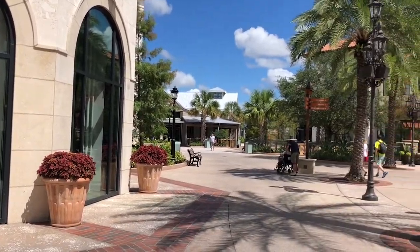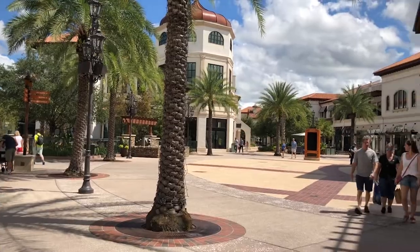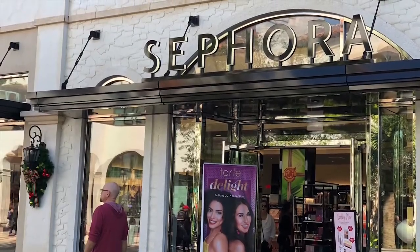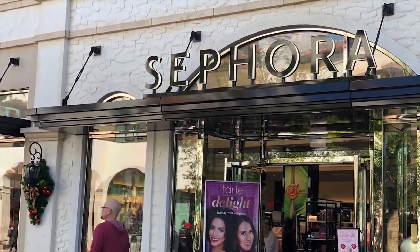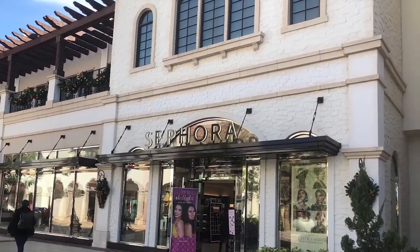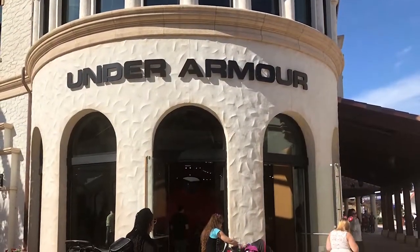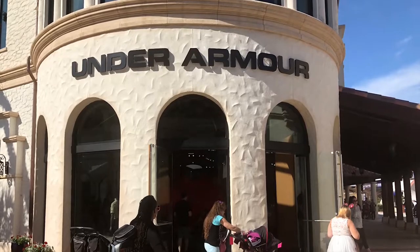Well, it used to be called Downtown Disney. It's now Disney Springs. And it's just like a shopping area for those of you who are unfamiliar with the area. It's a shopping center. It has everything, as you can see: Coach, Mac, Sephora, probably anything you could think of here. Under Armour, Kate Spade is there. So we're just walking around and killing time until our room is ready. But first we go eat.